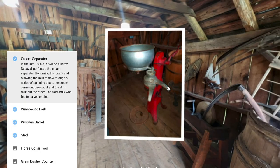So over here we have a cream separator. In the late 1800s, a Swede, Gustav de Laval, perfected the cream separator. By turning this crank and allowing the milk to flow through a series of spinning discs, the cream came out one spout and the skim milk out the other. The skim milk was fed to calves or pigs.